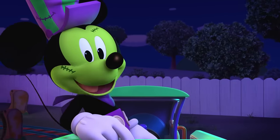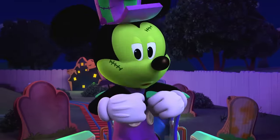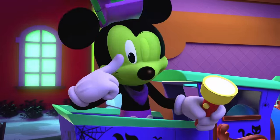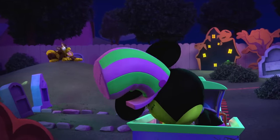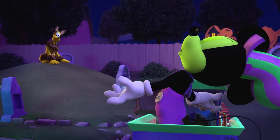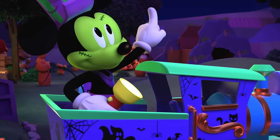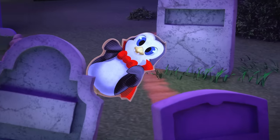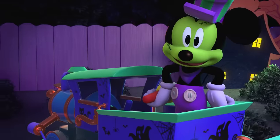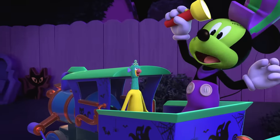We're headed towards the haunted backyard! Ooh, this is gonna be so much fun! Keep an eye out for anything spooky! Oh, oh, oh. Did you hear that? Me too! I wonder what it is! It was only a penguin. Gosh, for a moment, I thought it was a rubber chicken monster!